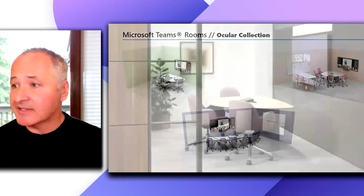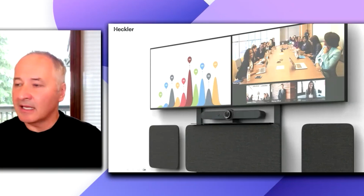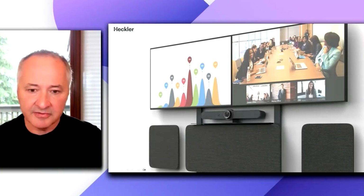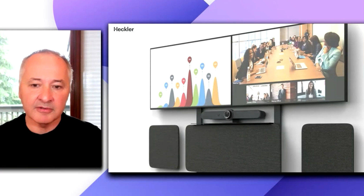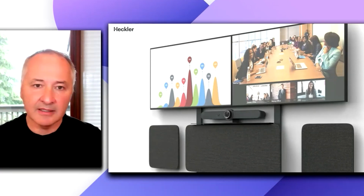If we go to the next slide here, you can see it actually installed. There's a nice example of how it's installed in what looks like a more corporate finish type of a room. All right, I want to move forward here to the third of our 3 partners. This is a company called Heckler, and they make a lot of the front of room, front wall systems that we install at the Hive and that we deploy throughout Microsoft.